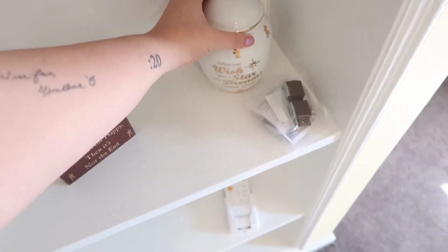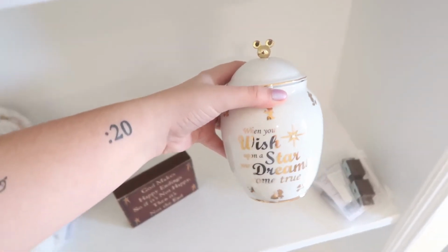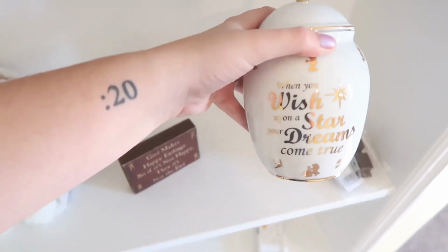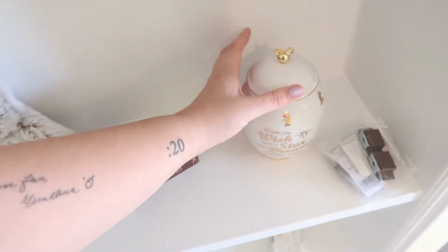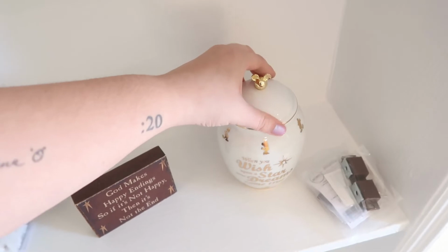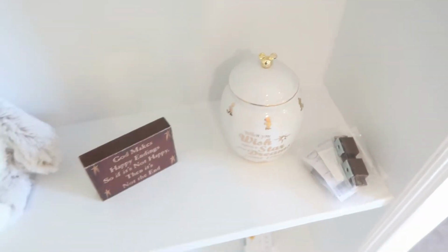Tyler's mom got me this 2 years ago, I think. And I'm not sure if I want to keep it in here or not. I feel like it's a little girly. I might just put it back in our bedroom. But it's very cute. It plays music and has some inspirational quotes on the inside.